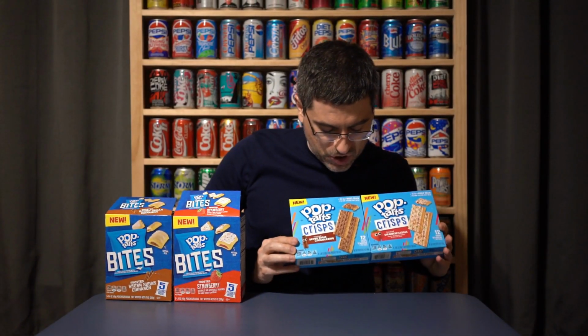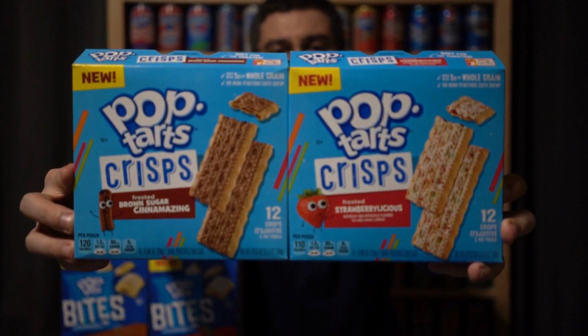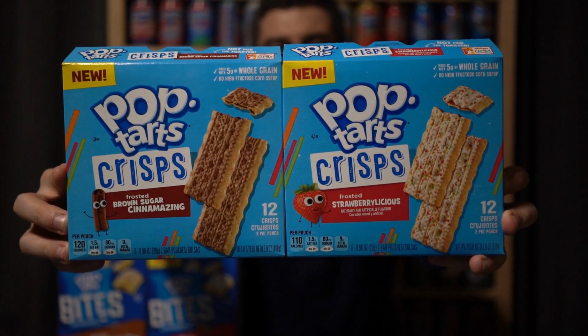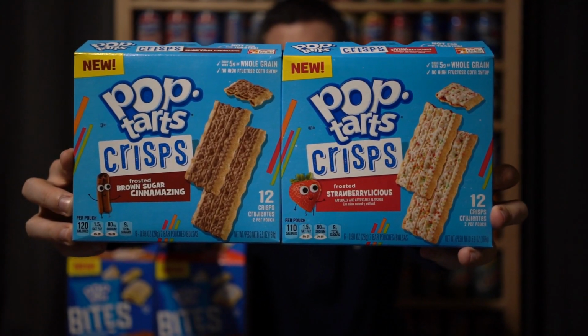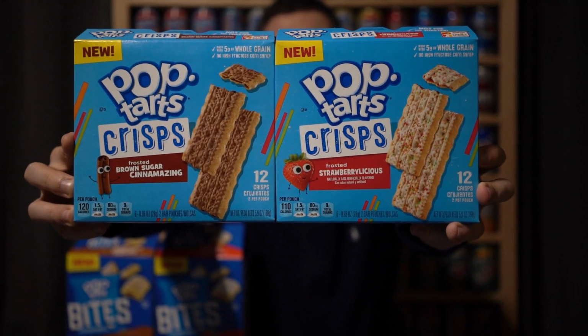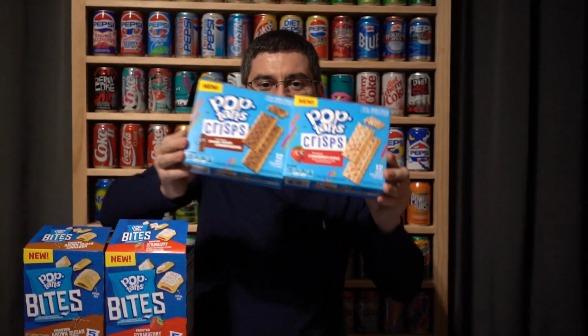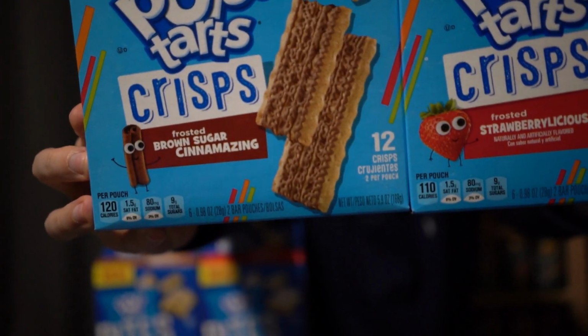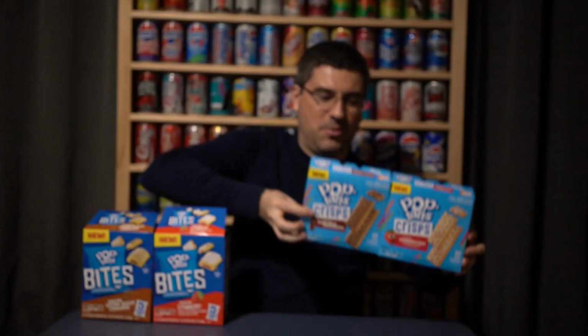And then we got Pop-Tarts Crisps, which is, I'm just kind of perplexed exactly what it is. But they also come in brown sugar, cinnamon, and strawberry flavors. I think they call it like Strawberry-licious or something. They have different flavors on these. Brown sugar, cinnamon. Cinnamazing? Oh, that's nice. Let's see these cute great names, great little mascots. I mean, just a well done piece of packaging. A real pleasure to be able to add these to my big old cereal box collection. So yeah, I'm excited also to dig into these and try them.